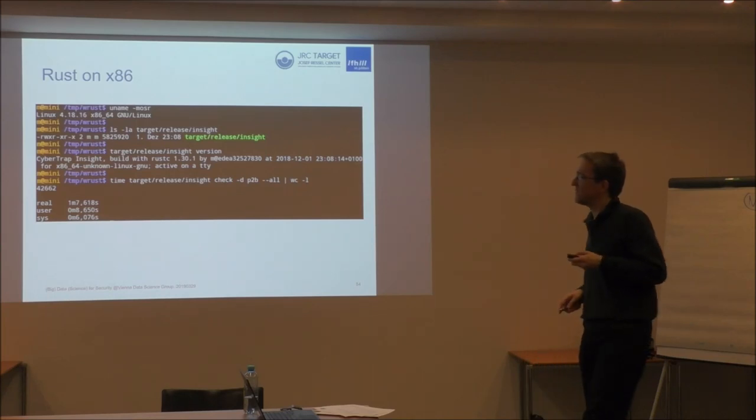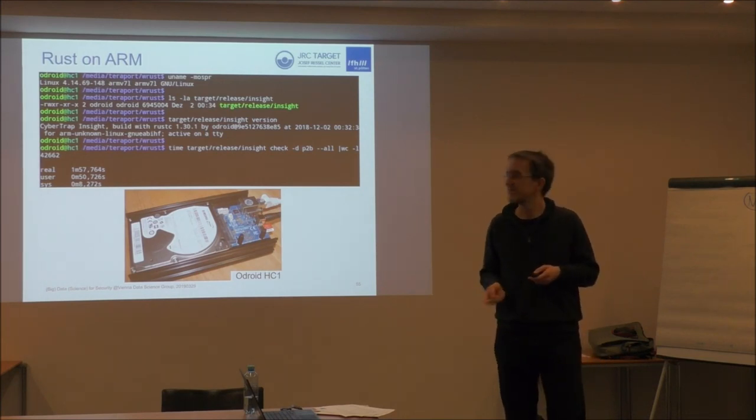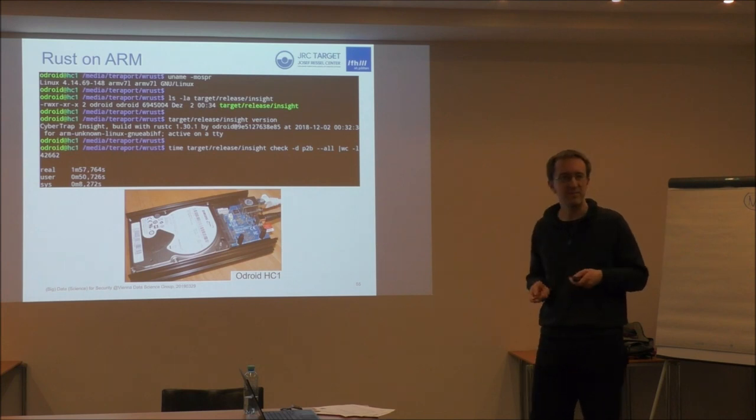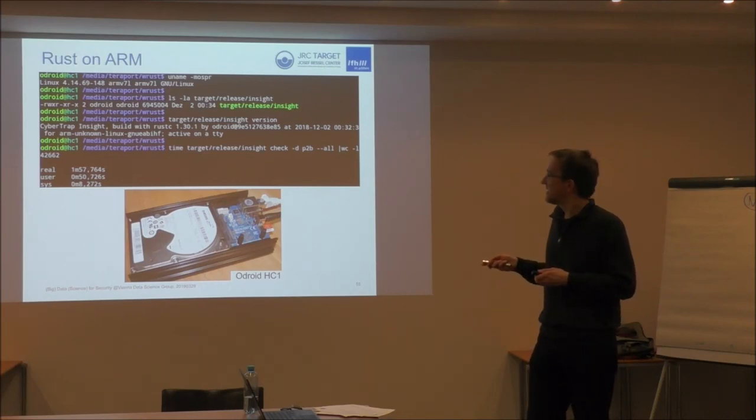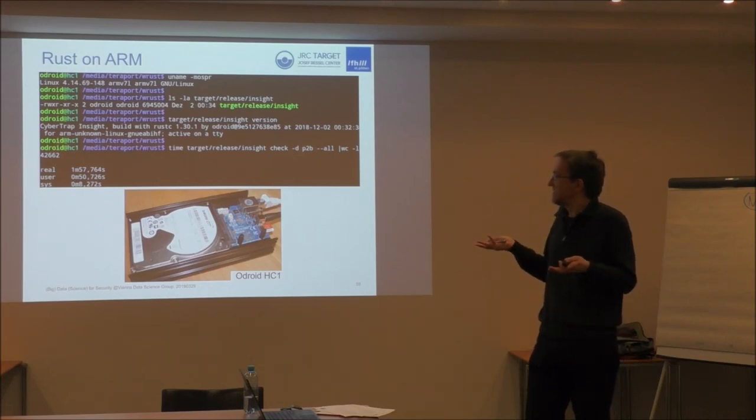From the robustness and portability point of view, I then thought, well, Rust is also available on ARM, can we recompile this? I tried it again on an Android device, something like a Raspberry Pi, but a little bit more expensive and a little bit more powerful, so more fun than a Raspberry, with a 2.5-inch disk. Basically, it's a recompile, you get an executable, you run it, it works the same. It's slower because the ARM processor is slower than the PC processor, but it worked basically the same, I get the same results back.